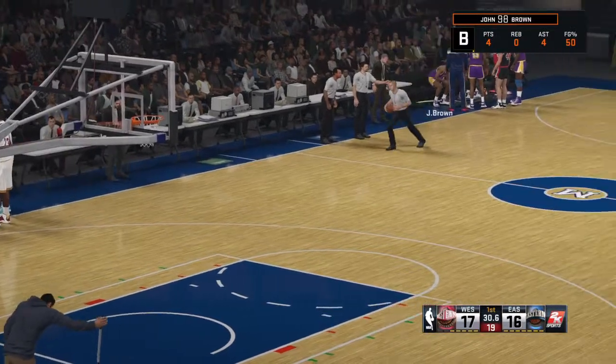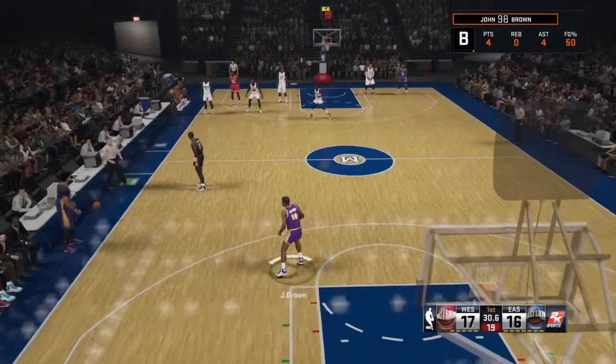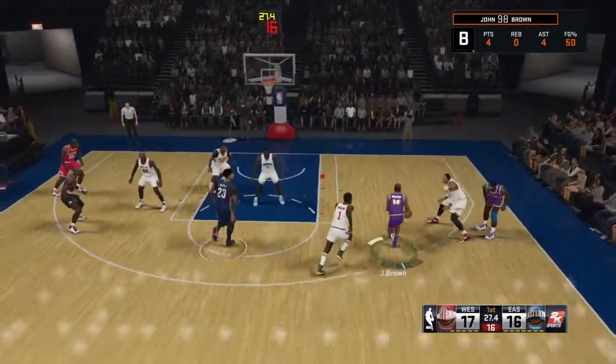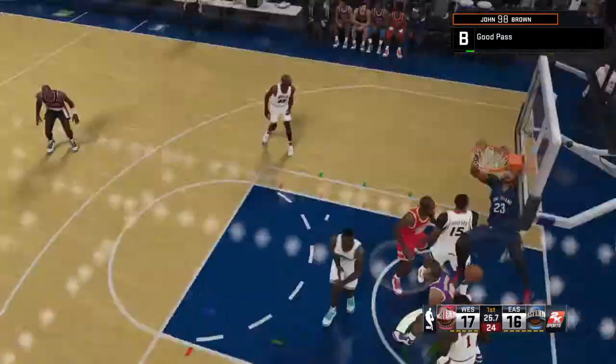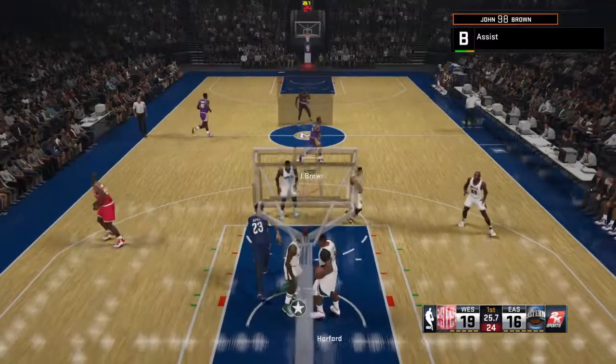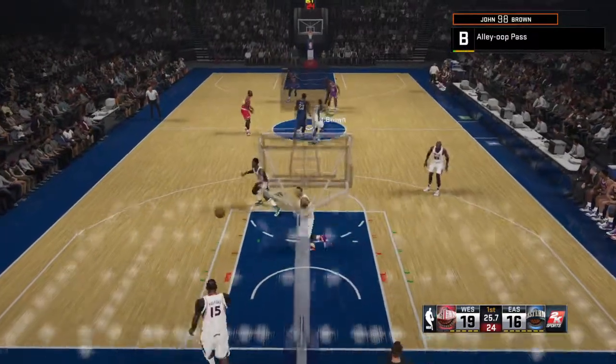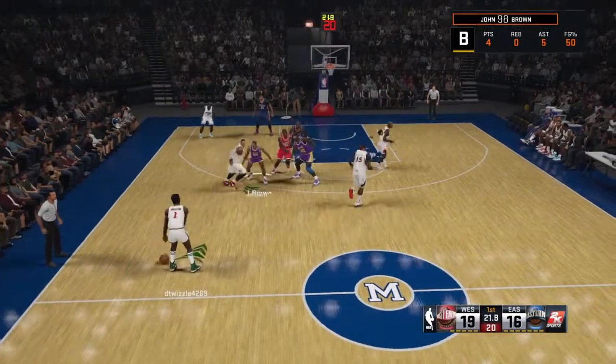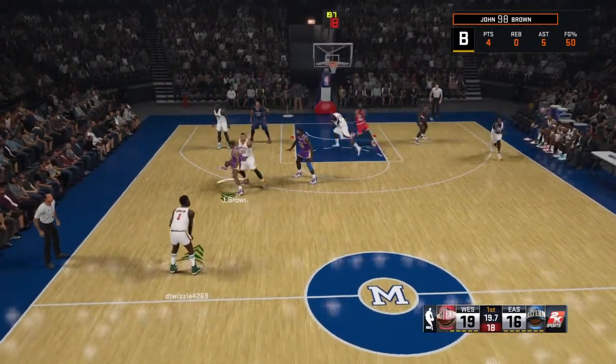Jack in for Green. Robertson against Brown. And Davis throws it down. Boy, this game is off to a terrific start. No doubt. On both sides, high-octane offense.